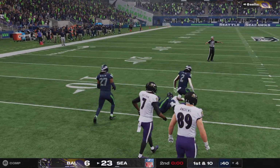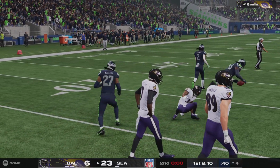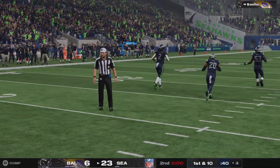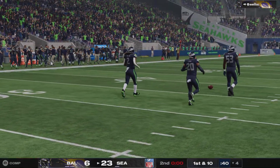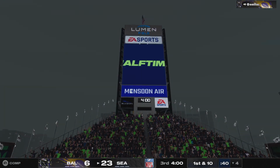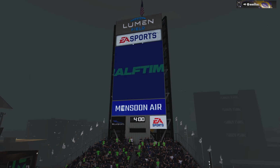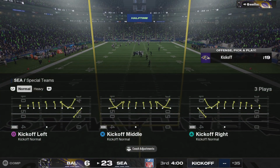And the Seahawks do not get the return all the way back. That's going to bring us to the end of our first half. That's halftime of this contest. We'll join both teams in taking a short break. More of the NFL on EA Sports in just a moment.